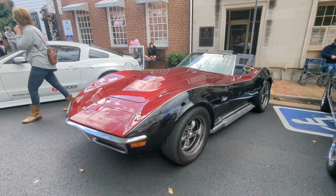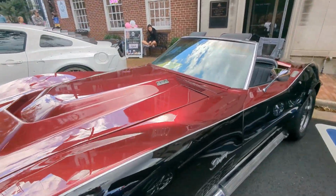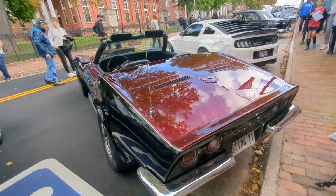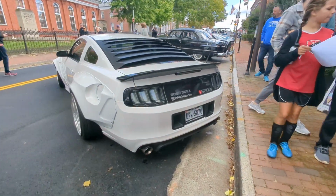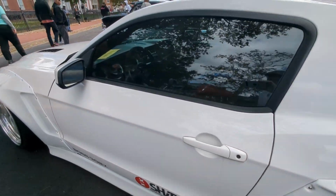All right, cool paint job on this Stingray here, C3 Vet, 383, convertible, what a beast, very nice. Oh, 1971. Ooh, look at this thing, look at the flares on this Boss Mustang, 302, that is cool.